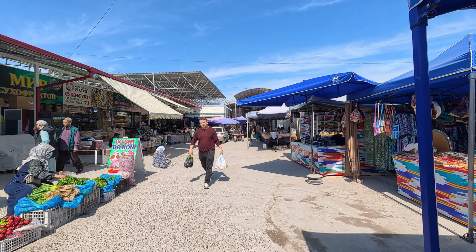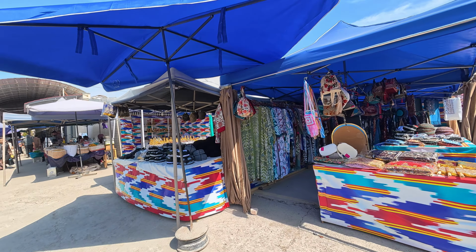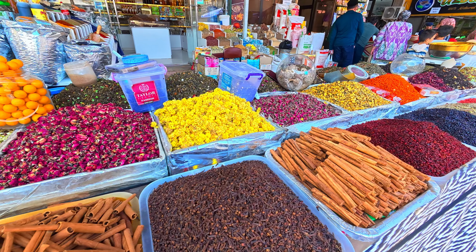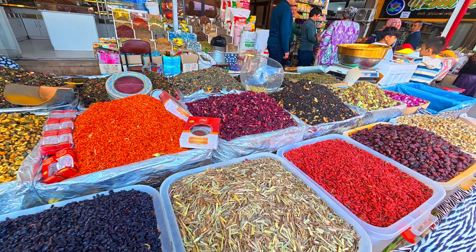I'm now at Markazi Bazaar, the central market for Bukhara. These markets are all so clean. Okay, more of my favorite capes. There's so many of them, I love it. And this is the stuff they make the tea from, which is so delicious. The smell is like killing me right now.